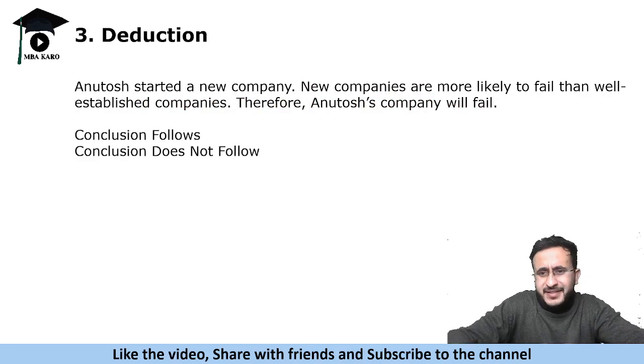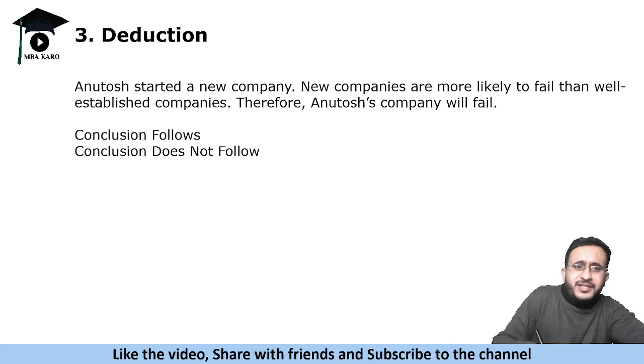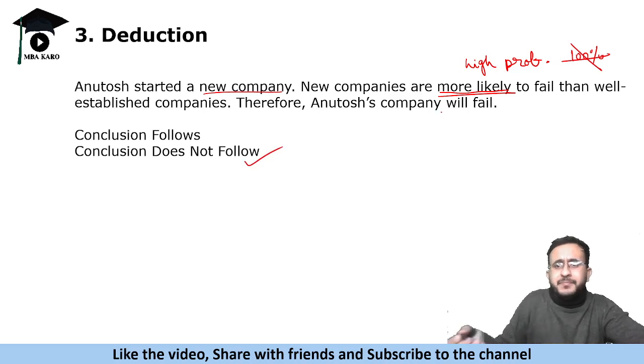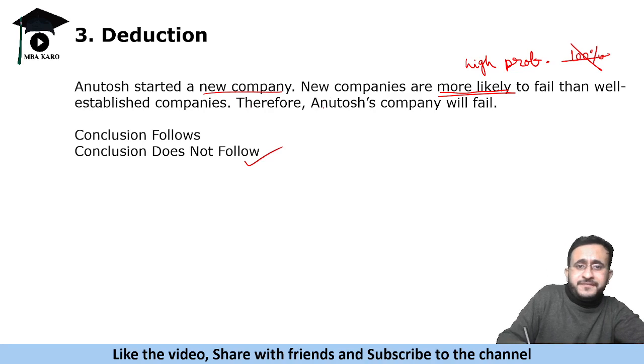Deduction is like a conclusion that you deduce from it. Anutosh started a new company. New companies are more likely to fail than well established companies. Therefore Anutosh's company will fail. So will you conclude it or not? Now, what does it say? That he started a new company, and new companies are more likely to fail. More likely means their probability is high, but that does not mean that it is 100%. Does it say so? No, it does not. So we cannot conclude that his company will fail. Instead, suppose it was said that Anutosh's company is likely to fail.